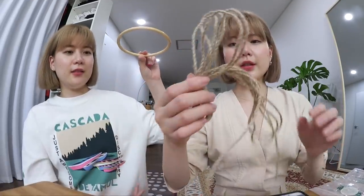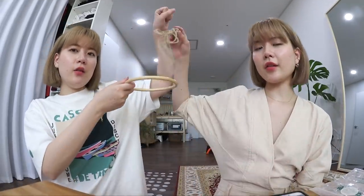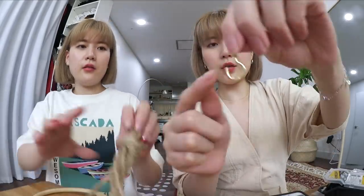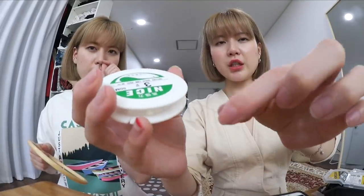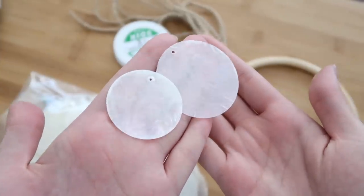And then you will need some rope to actually hang it on the wall. And to hang it on the ceiling, you'll need this. Basically, you screw this on the ceiling like that, and then you hang it right on that hook. And some very small little beads, and also a fishing thread. And the most important part, the shells. And these already have a little hole.